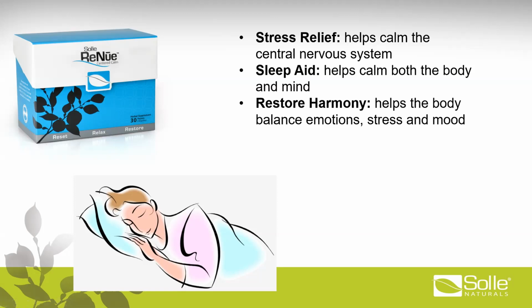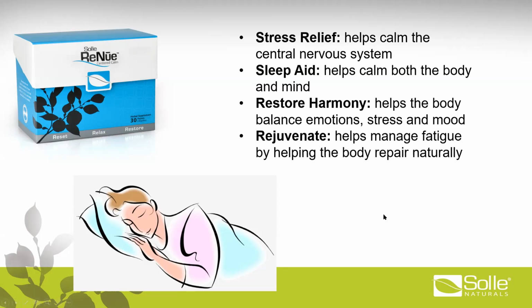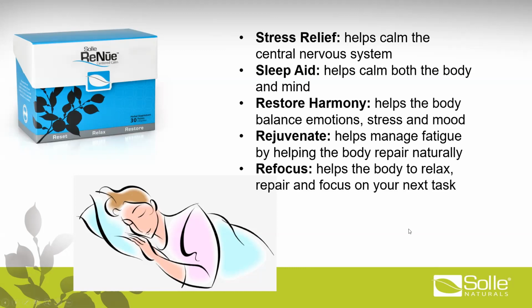I've also used it for balancing emotions. This really works well for people in pregnancy, or right after giving birth, to help bring the body back into balance very quickly. And again, it's rejuvenating. Sometimes it just slides under the radar, and people don't realize the full benefits of what this product does. Looking at its restorative value, it helps the body to repair, to focus, and get ready for the next thing that's going to be thrown at it.